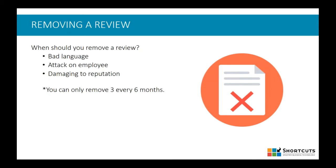All of this in mind, you do get 3 removals every 6 months. That is to keep your reviews fair. You don't want your competitors to be able to remove every single review that they have in there, so the same rules apply across the board, basically. We don't want these reviews to be a dishonest reflection of the business's actual potential.